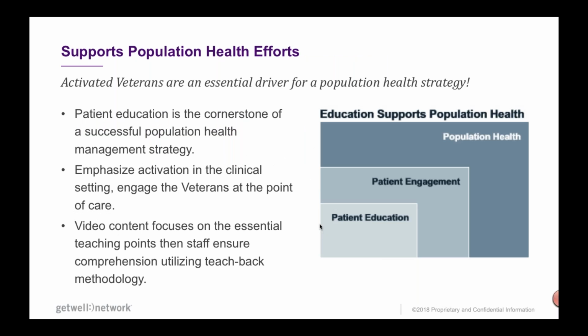The VA healthcare delivery system is a frequent topic reported on in the media, and there is constant evaluation of how the care is delivered and if it is improving veteran population health efforts. Deploying a scalable, robust patient education program is central to elevating patient engagement and ultimately serves as a cornerstone of a winning population health management strategy.